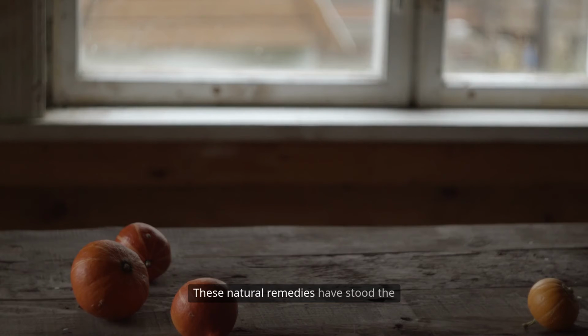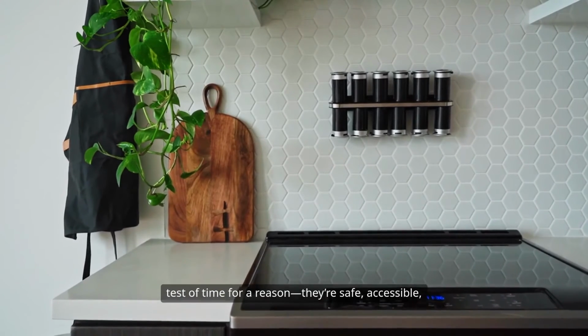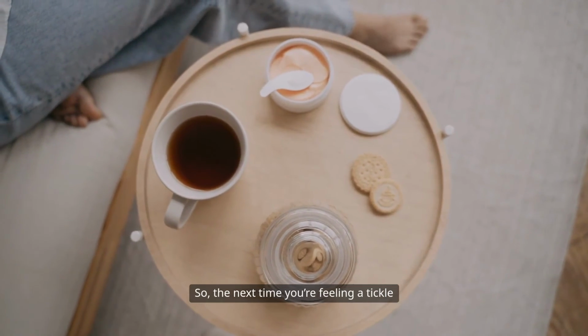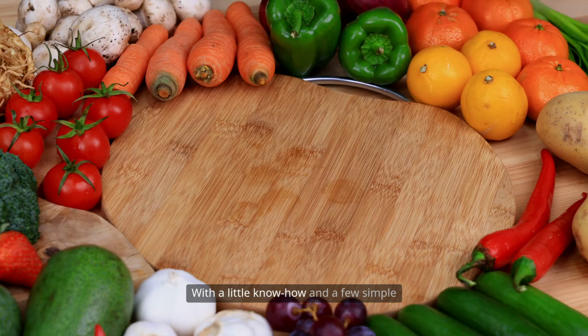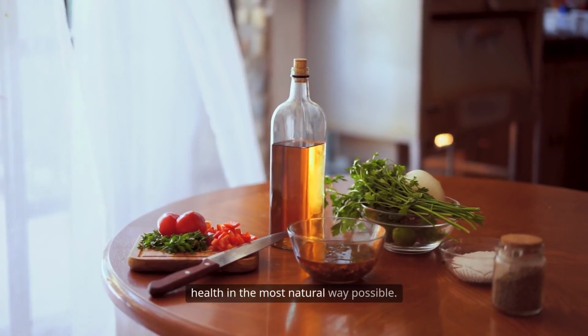These natural remedies have stood the test of time for a reason. They're safe, accessible, and often just as effective as store-bought solutions for minor ailments. So, the next time you're feeling a tickle in your throat or a headache coming on, remember the healing power of your kitchen. With a little know-how and a few simple ingredients, you can take charge of your health in the most natural way possible.